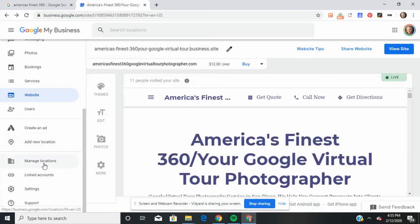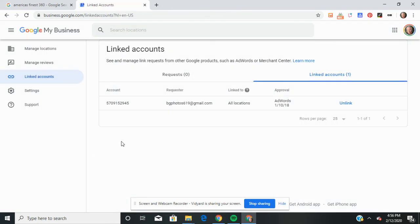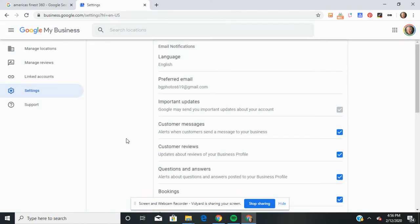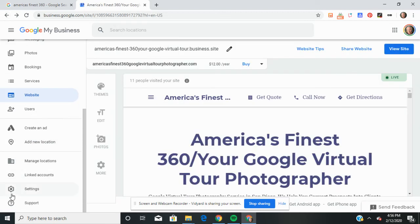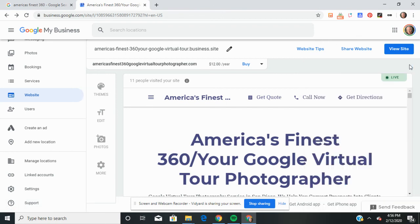We have the managed locations, which we just talked about, linked accounts. So that's just basically the account that I work with, and then with AdWords and things like that. So nothing really big there. Let's see at the end here. And then support settings, obviously, all your different settings that you have here. Take them on, put them off, whatever you want to do. I suggest you leave them all on, and then support, which is that. So that's it. That's America's Finest 360 in a nutshell as far as a Google business listing is concerned.